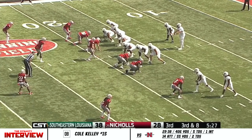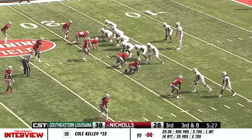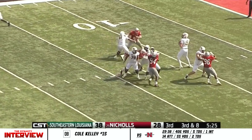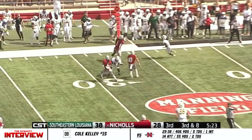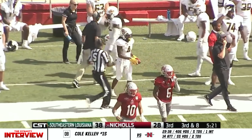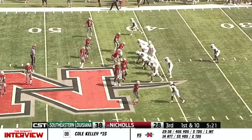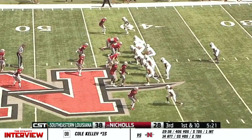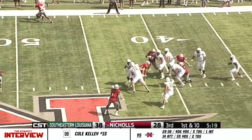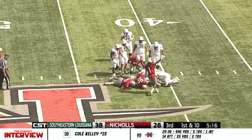30-yard. They're 4-for-8 today on third down. Nicholls rushes four. Kelley with time. Austin Mitchell has a first down, but a flag. There is a flag on the play. Looks like that. No. Southeastern on the move again. Play action for Kelley. Steps up. Pressure coming. And down he goes.